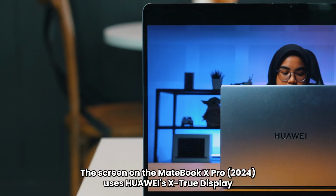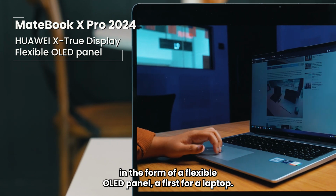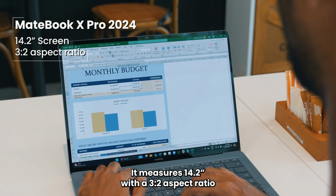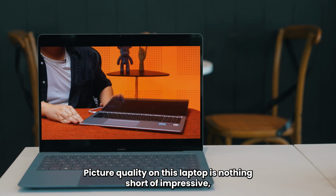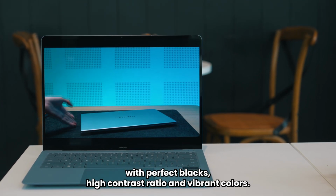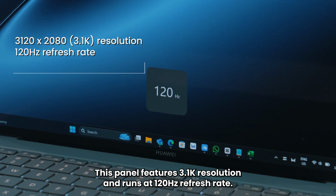The screen on the MateBook X Pro 2024 uses Huawei's X-True display in the form of a flexible OLED panel, a first for a laptop. It measures 14.2 inches with a 3:2 aspect ratio that is best for productivity applications. Picture quality on this laptop is nothing short of impressive with perfect blacks, high contrast ratio, and vibrant colors. This panel features 3.1K resolution and runs at 120Hz refresh rate.